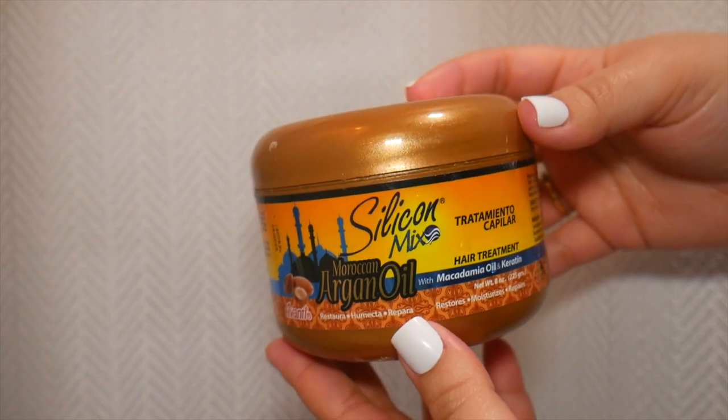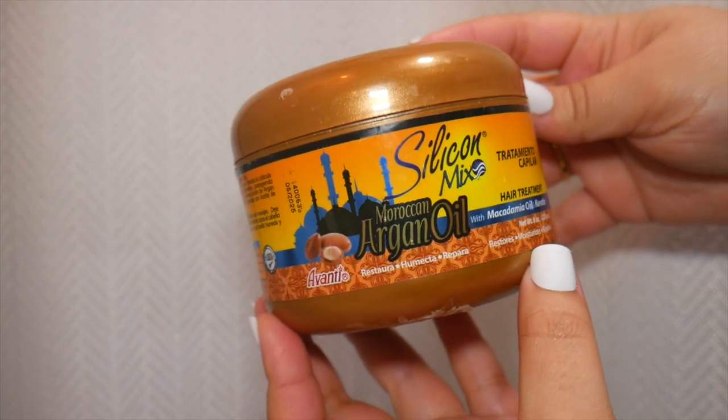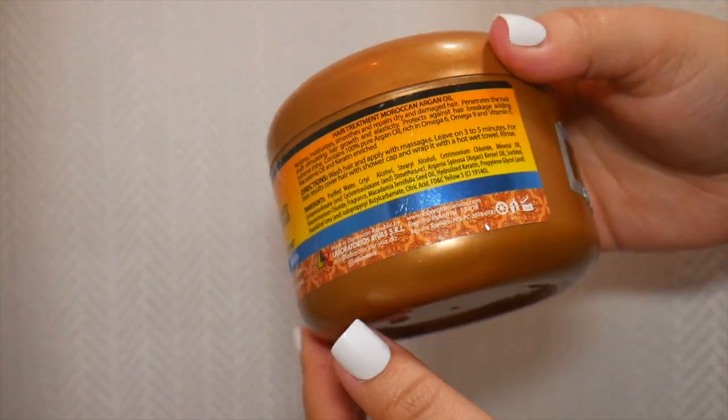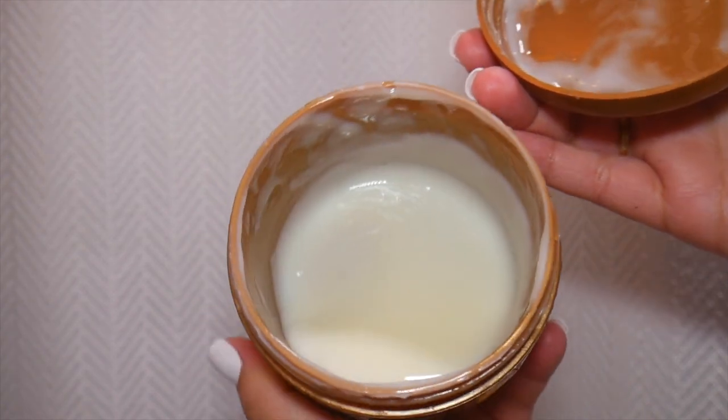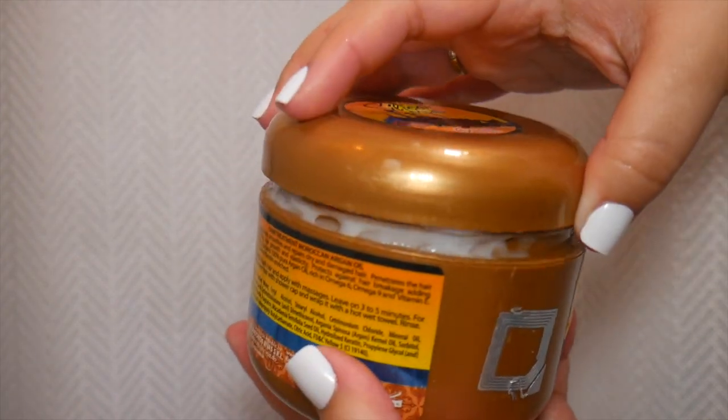And I have one thing about the Dominican girls. They don't have the tratamiento that smell like, hell yeah. But this one has macadamia oil and keratin. The hair treatment. You're supposed to wash your hair and apply it. Leave it on for 3 to 5 minutes. And for best results, cover your hair with a shower cap, wrap it in a hot wet towel, and then rinse out.